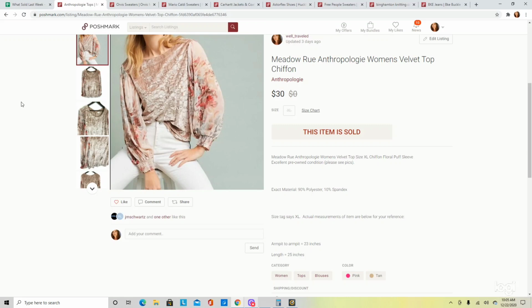This is an Anthropologie top by the brand Meadow Rue, and it was a velvety top with some chiffon kind of puff sleeves.